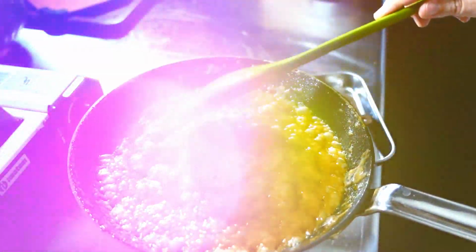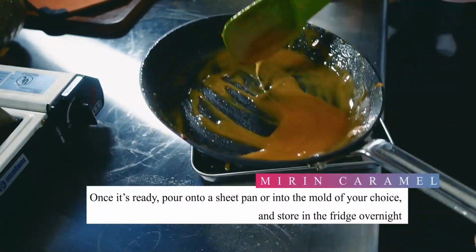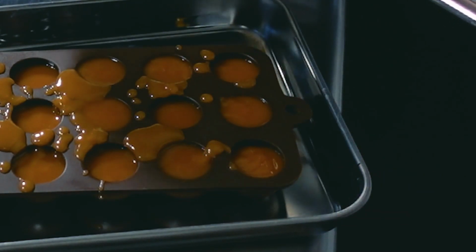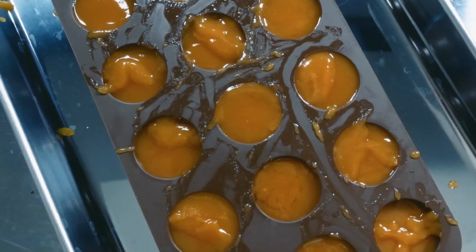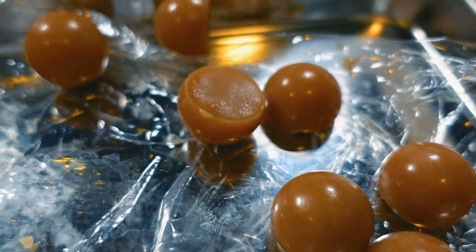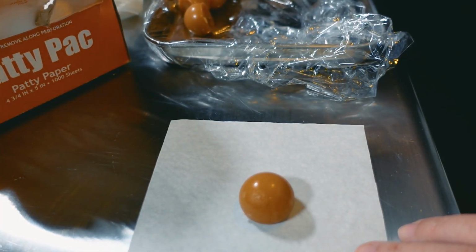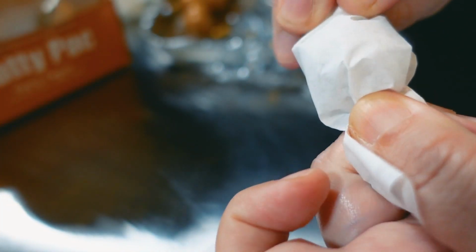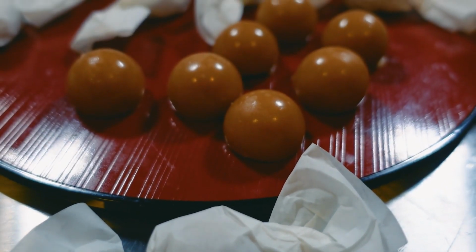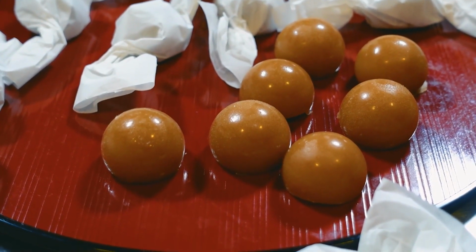Once it's ready, pour into sheet pan or into mold of your choice, and then store in fridge overnight. All that's left is cut them into bite-sized pieces and then wrap in wax paper. Okay, let's try one.